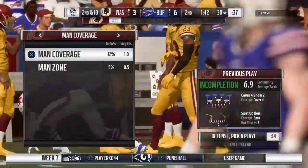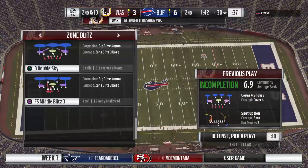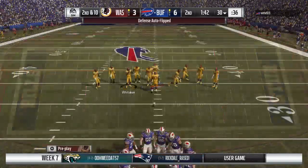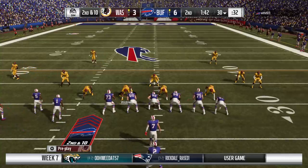Incomplete. Even without a ton of pressure in his face, it just shows how difficult it is to pick apart his own defense. Those guys are sitting back, and they're not playing receivers as much as they're playing the eyes of the quarterback and when he delivers the ball. Ball on the 30 as they come up 2nd and 10.